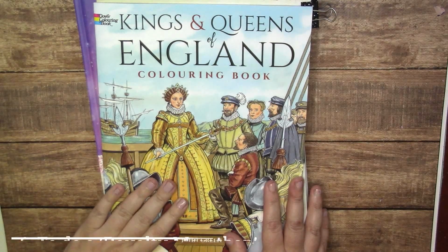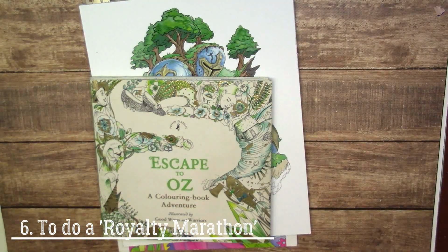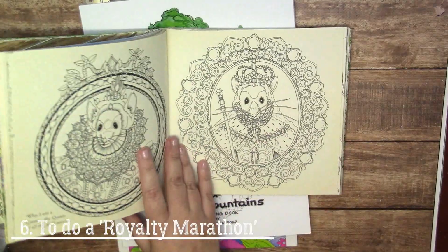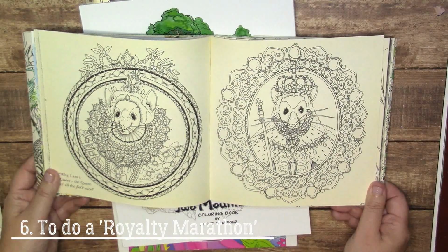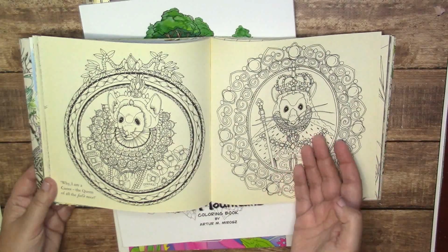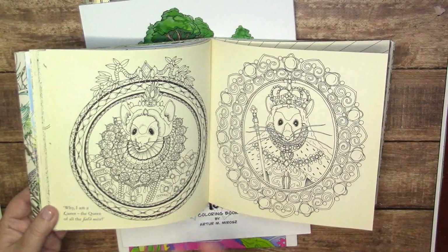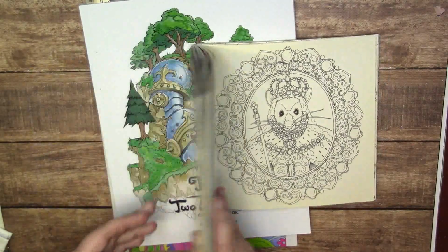First I have these beautiful Kings and Queens of England. Next I have Queens of Poland. And in many other books I have pictures where we have some characters with crowns. For example, here in Escape to Oz, I have this amazing, magnificent looking pair of portraits. Yes, they are royal mice, but I don't mind coloring mice, especially the Mouse King. He's so fashionable. And it will be good practice to do more gemstones, to do those pearls. Well, it will be interesting.